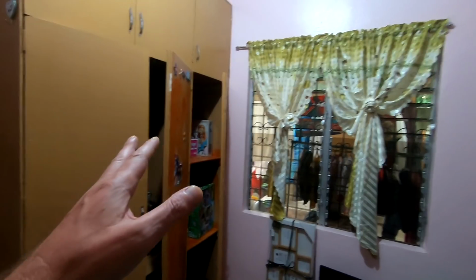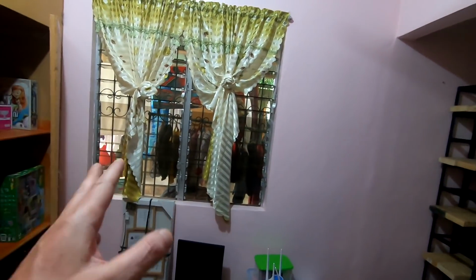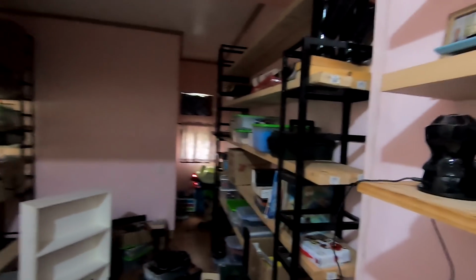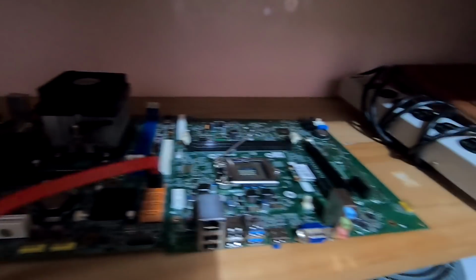Again, cabinetry, security grates. Oh, there are jalousie windows in here. So this is not a room that I would use actively. This would be our pantry and storage room, and that looks like what they're kind of using it for right now. He creates his own Linux boxes.